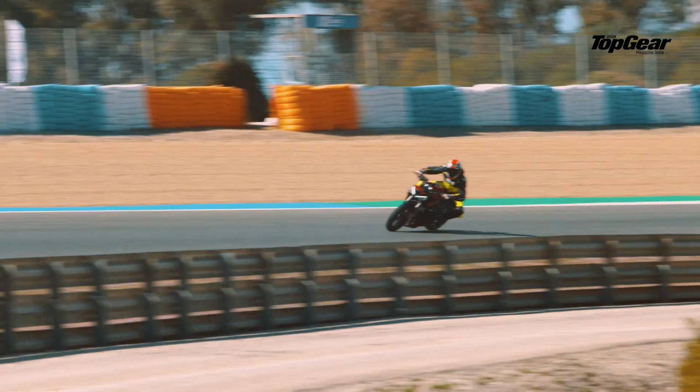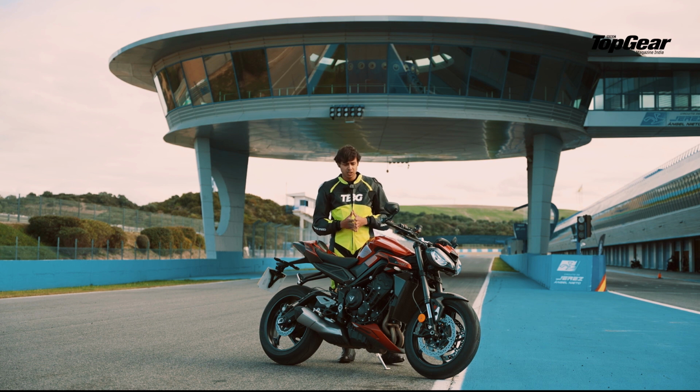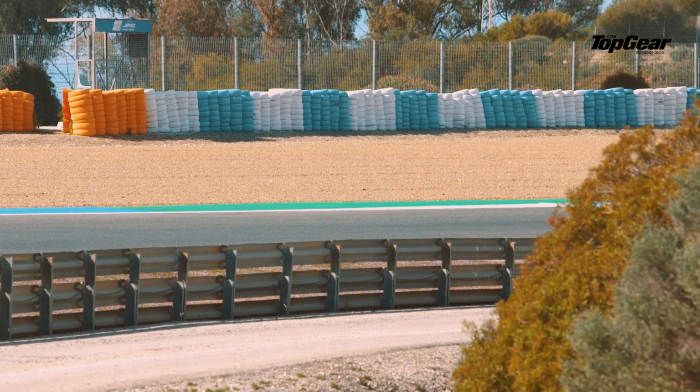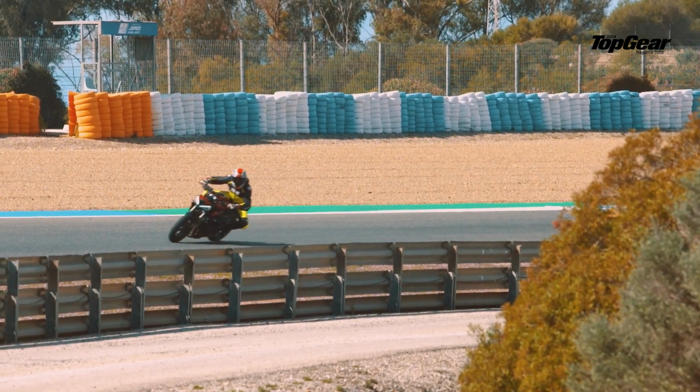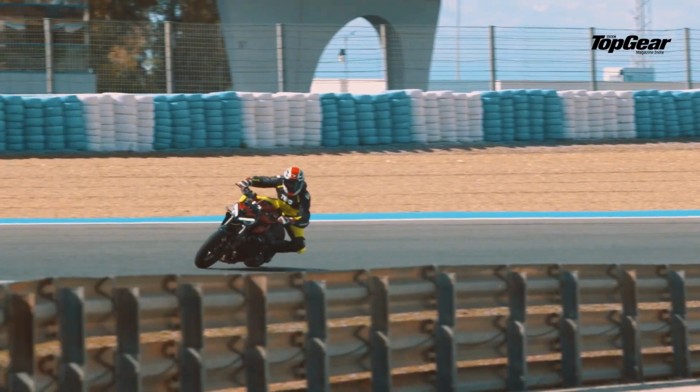So, braking. Let's talk about braking. So you've got new Brembo Stylema calipers. You used to have M50s, now you have Stylemas, and they perform phenomenally. You know that feeling you get when you ride a motorcycle for the first time and the acceleration takes you by surprise? This does the same thing, but with the braking.